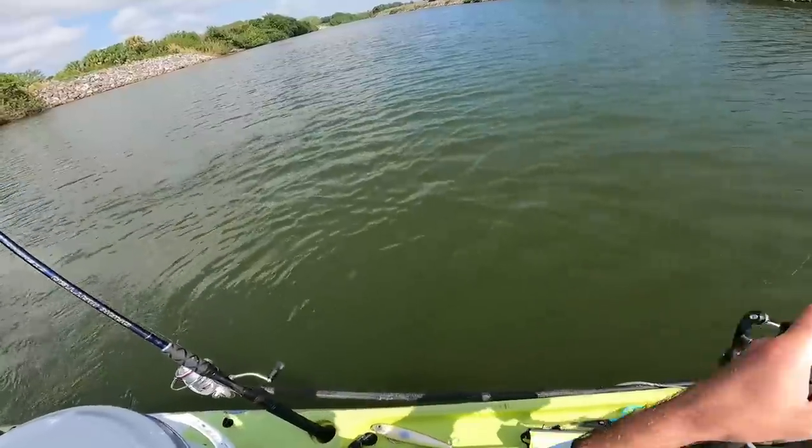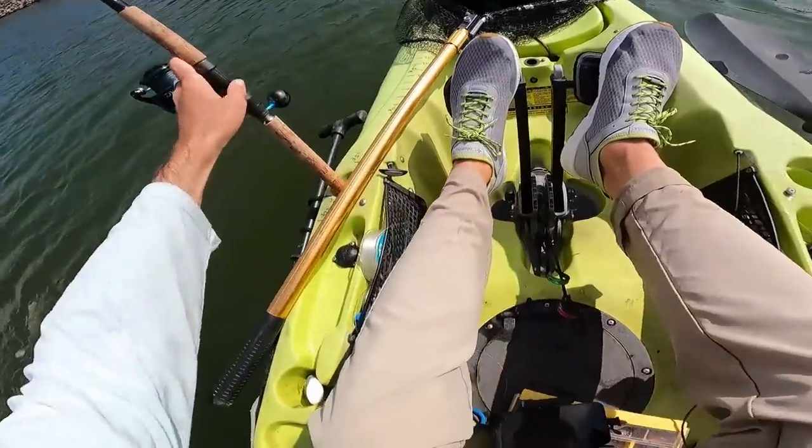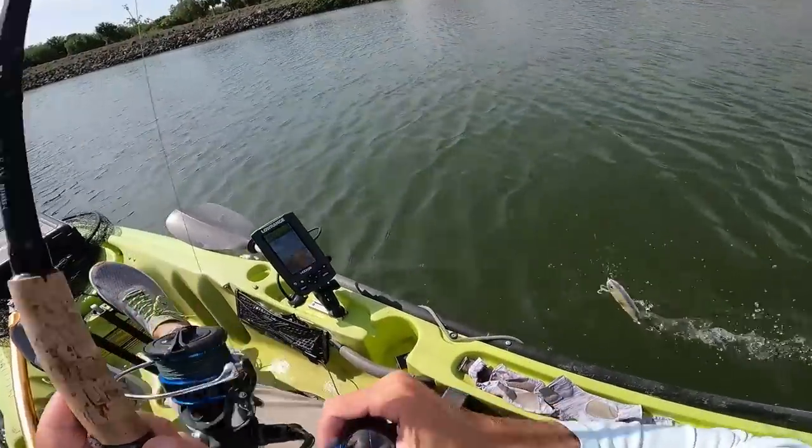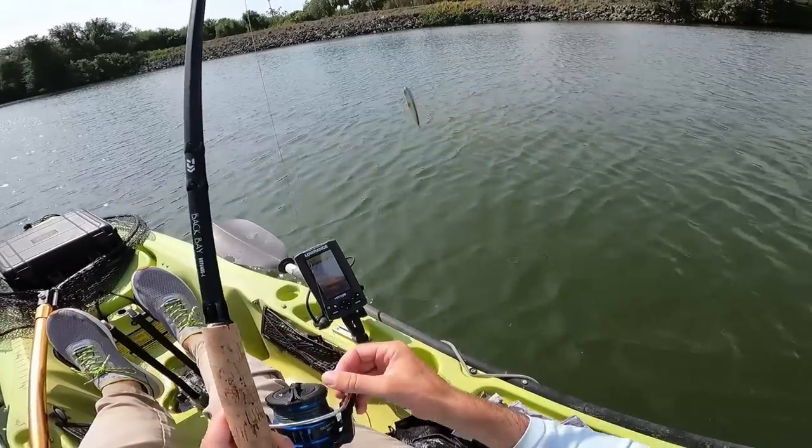Whoa, there we go. I lost them. So I'm thinking a lot of the baits that I have are a little too big for some of these jacks that are here. So let's try the spook for a couple casts.